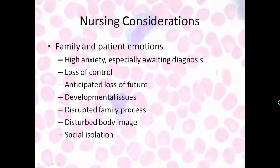Of course, this is not an easy process to go through. So from a nursing standpoint, we're anticipating high anxiety for our patients. Again, like any chronic illness, they're experiencing that loss of control, and also an anticipated, or a feared anyway, loss of future. The parents are wondering if their child might die.